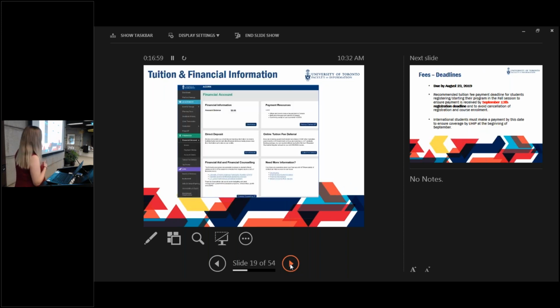Okay, tuition information. So back to Acorn. If you've logged into Acorn, you've probably, hopefully gone through some of this information already. You should have already, if you haven't, sent in your $500 deposit. If you haven't yet, you can still do that. To see that it's been received by the Student Accounts Office, you go to your financial statement and you'll see a $500 credit under financial information account balance.